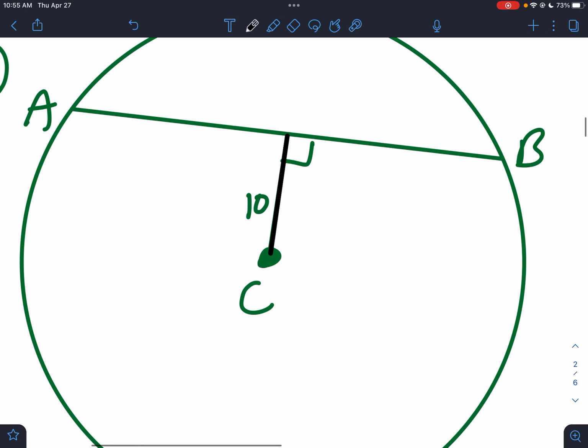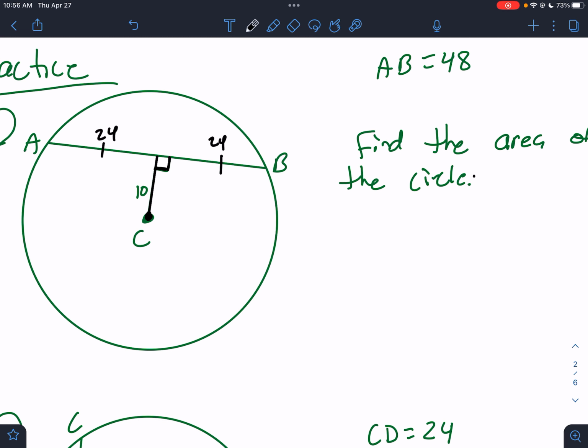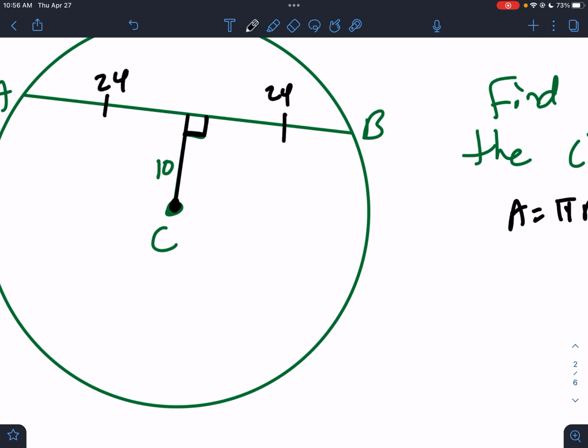So the rule is, if you are perpendicular to a chord and you are a part of a diameter, then you cut that chord in half. And since the whole thing's 48, that means each part must be 24. It says find the area. Well, area of a circle is pi times the radius squared. So I need the radius.